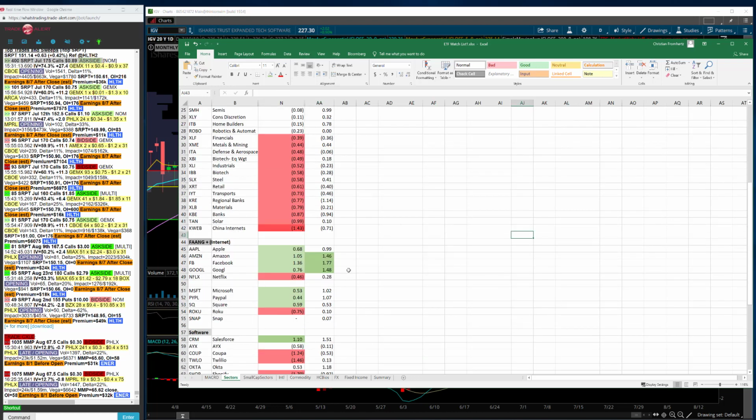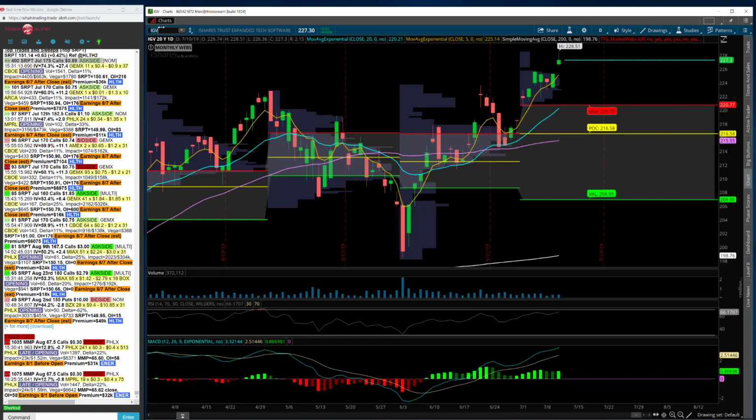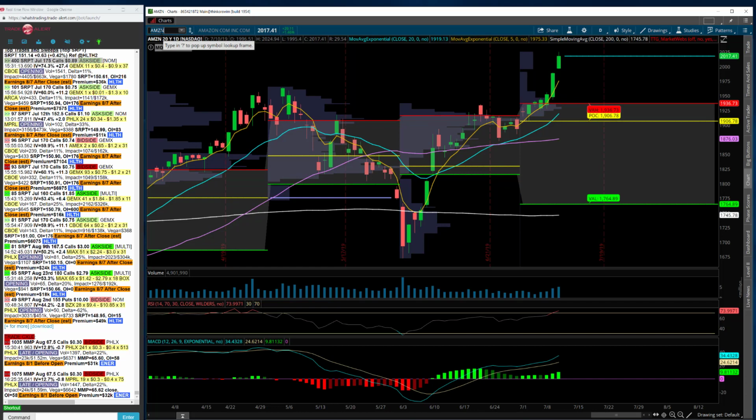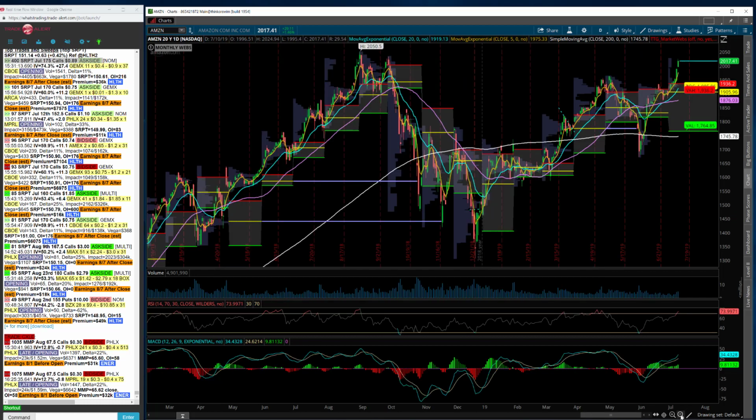FANG stocks, Amazon, unbelievable, continues to rip higher. Real nice 3-day move at this point for Amazon. So, we'll see where this goes. It is now officially overbought. The RSI is at 74. But it is getting very close to all-time highs.